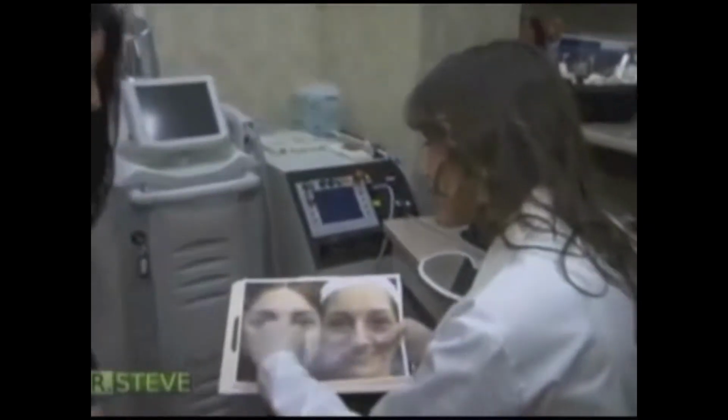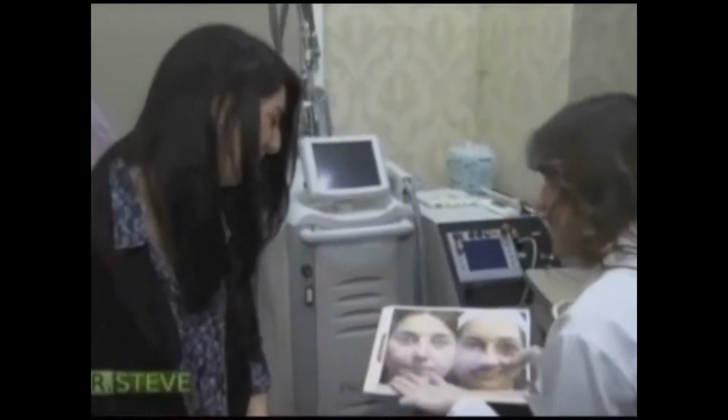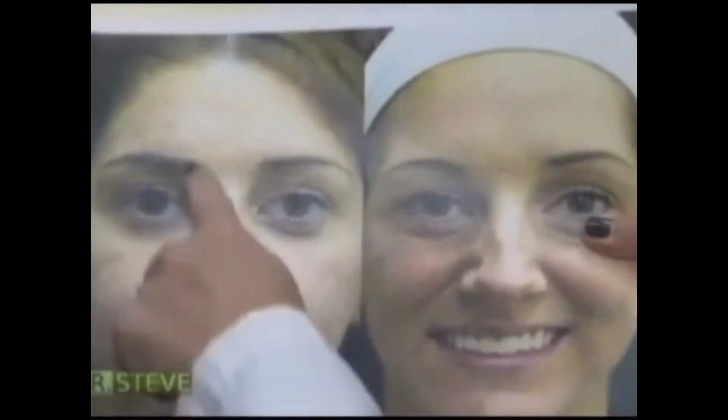When your cheekbones shine, you really look so much younger. Yeah. Yes. That's what everyone said. They were like, I can't believe how many years it took off. I know. It works on freckles, too.